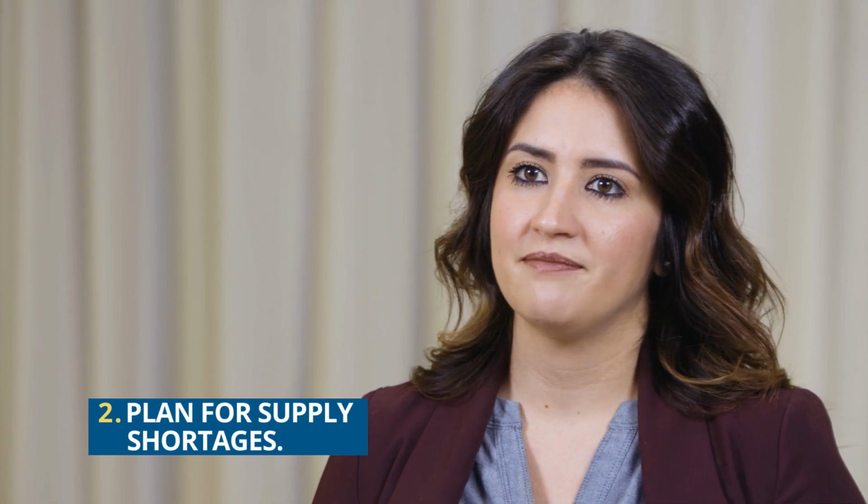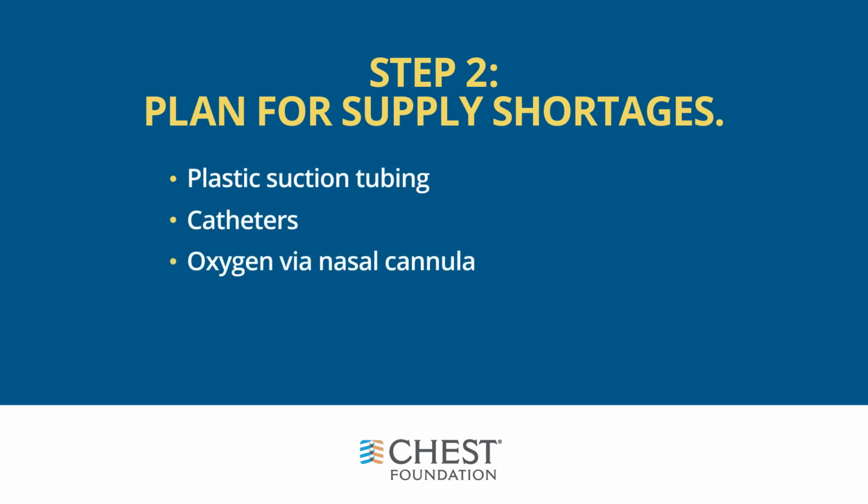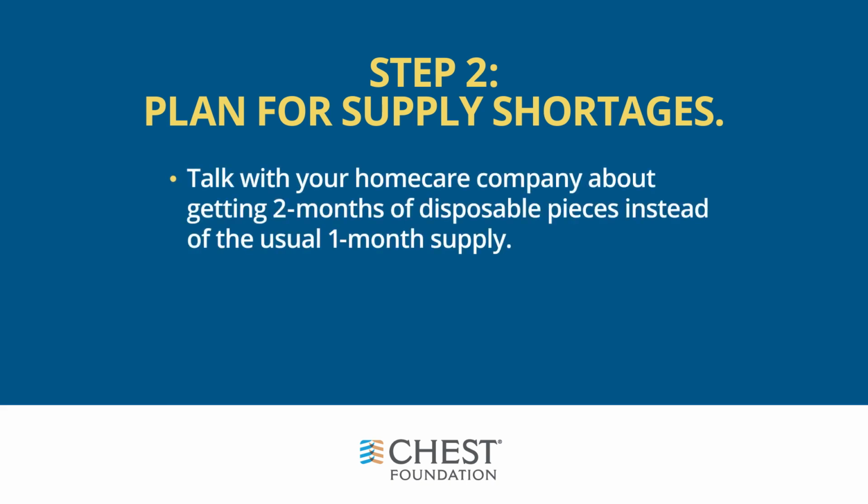For step 2, plan for supply shortages. If you rely on medical equipment with disposable parts, like plastic suction tubing and catheters or oxygen via nasal cannula, these items may be harder to procure than usual. Talk with your home care company about getting 2 months of disposable pieces instead of the usual 1-month supply. Many companies are now allowing this.